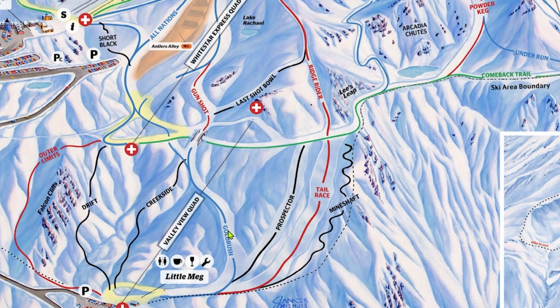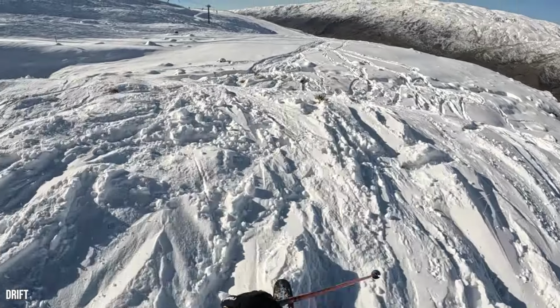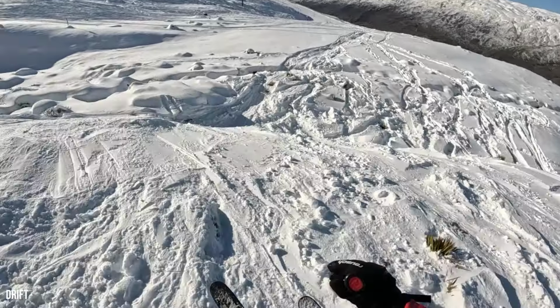If you drop off to the skier's right of Gold Rush at any point, you'll find yourself in Creekside, which, similarly to Prospector, is an expansive freeride area. However, Creekside has lots of little hills, gullies, and such, so be careful so you don't get stuck somewhere. Drift is similar, but it's not as expansive. Be careful at the bottom of Drift, as there is a hidden creek crossing that'll sneak up and get you in low snow conditions.